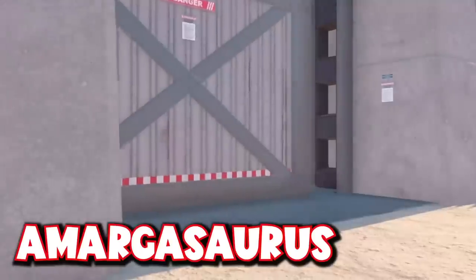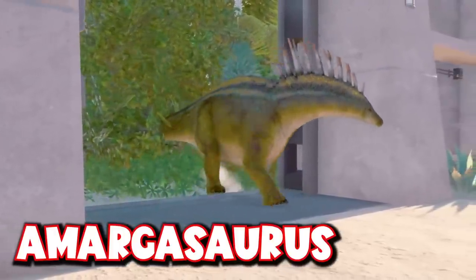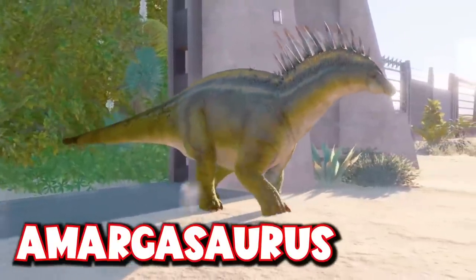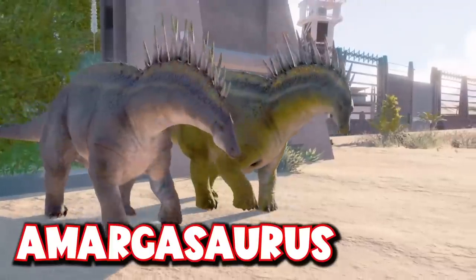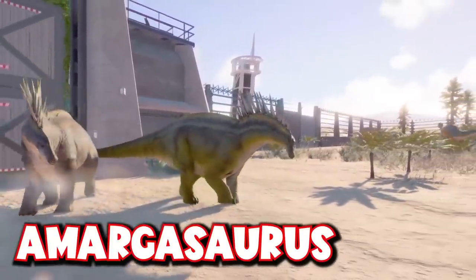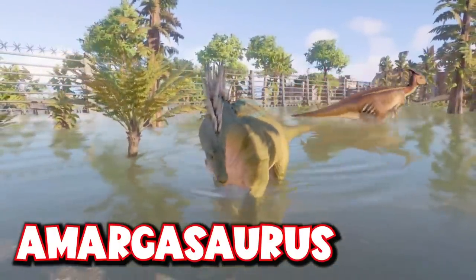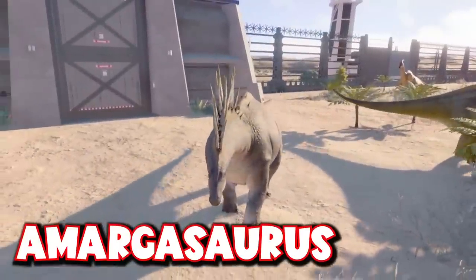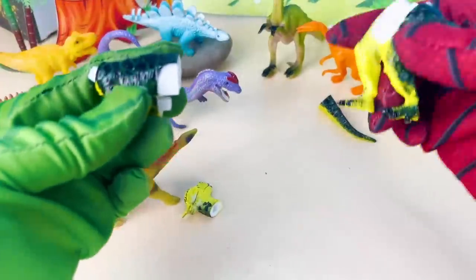Amargasaurus. The spiny crested dinosaur has the scientific name of Amargasaurus, which in ancient Greek means La Amarga lizard, according to the La Amarga Formation, where they were discovered. The spiny crested dinosaur is a herbivorous dinosaur belonging to the clade long-necked dinosaur that existed from the Aptian to late Aptian period of the early Cretaceous.